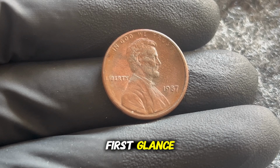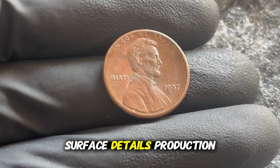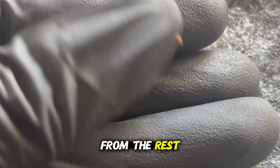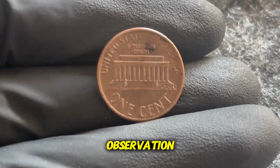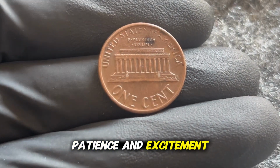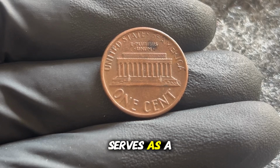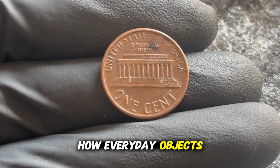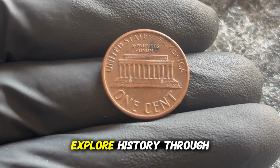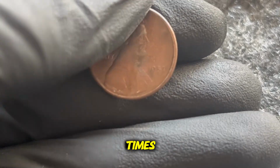Coin enthusiasts often study mint marks, surface details, and production characteristics to identify coins that stand out from the rest. And this careful observation turns collecting into a blend of knowledge, patience, and excitement. The 1987 penny serves as a perfect example of how everyday objects can hold unexpected intrigue, inviting people to explore history through tangible artifacts that continue to circulate in modern times.